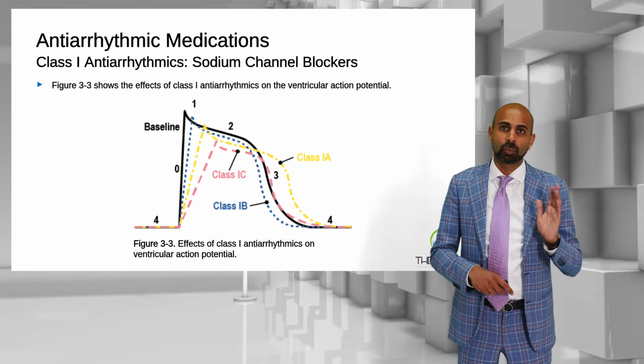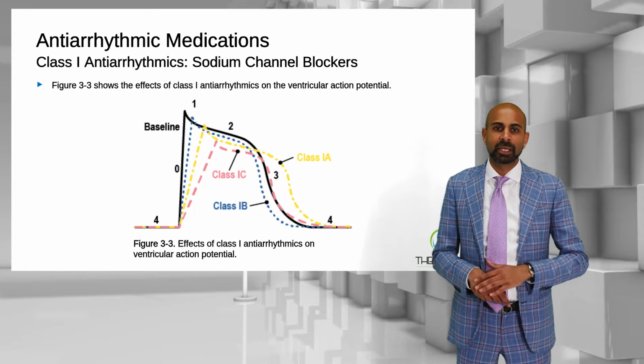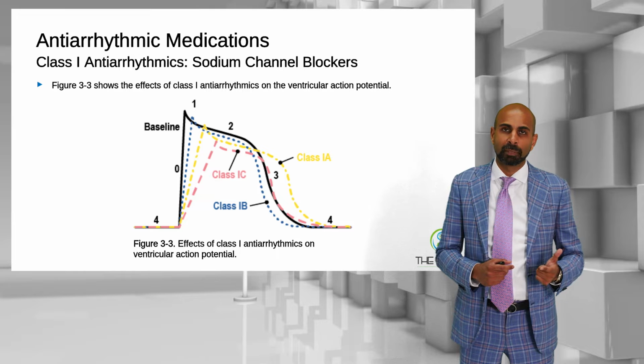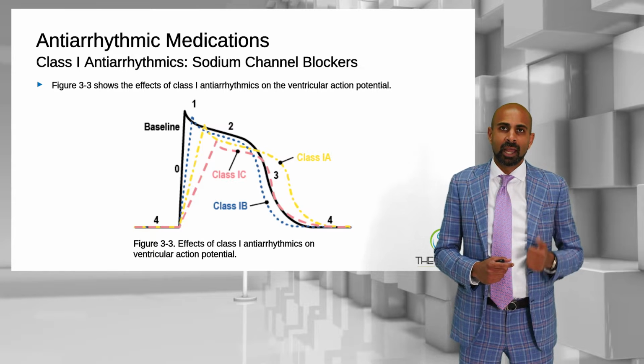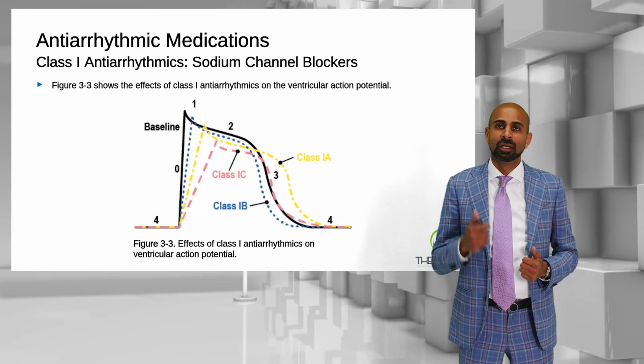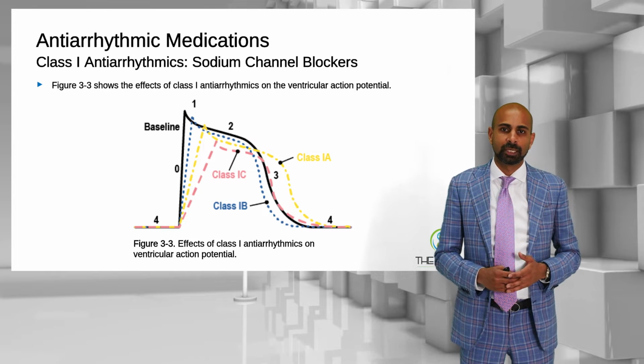A for ABBA, class 1A, performed Dancing Queen, PDQ: procainamide, disopyramide, and quinidine. Okay, ABBA performed Dancing Queen, PDQ: procainamide, disopyramide, and quinidine.